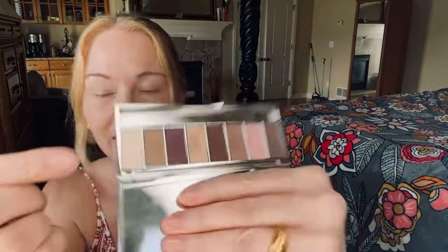So I'm going to go in and just do a really simple look with this palette, and I think what I'm going to do is pick up this white shade here on the end, and it looks like this. It looks kind of like a matte, but it does have a slight satin to it, which I like because it isn't a really flat matte. And you know, some mattes can look a little bit chalky. This one never does.